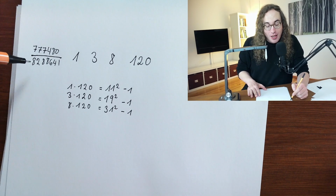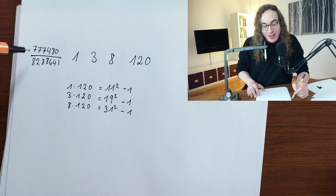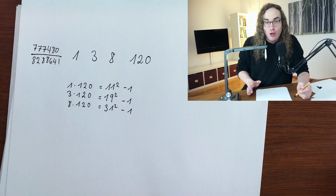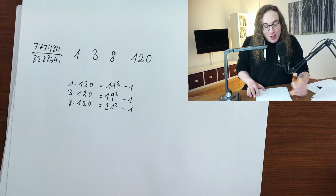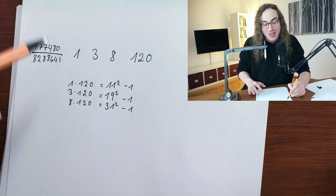This term was found by Euler, and I will not go through the verification that this really works, but as you multiply this with any of these numbers, you'll always find that you're just 1 below the square of, in this case now, a rational number. But so the same property basically holds. Now you might be wondering, why is this the next term, or the next term when continuing the sequence to the left?